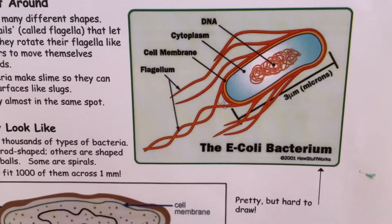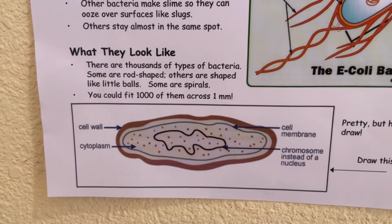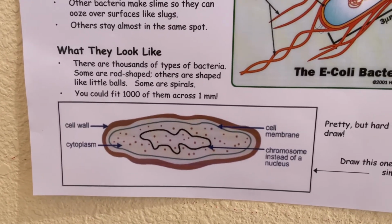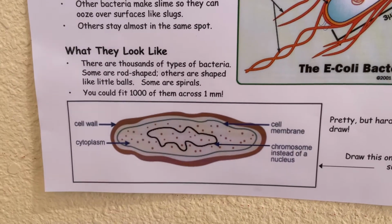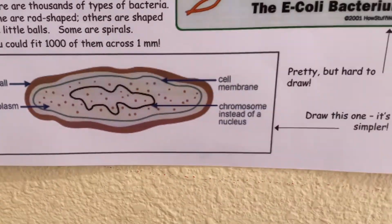What they look like. There are thousands of types of bacteria. Some are rod-shaped, others are shaped like little balls, some are spirals. You can fit 1,000 of them across 1 millimeter. A picture is shown down below.